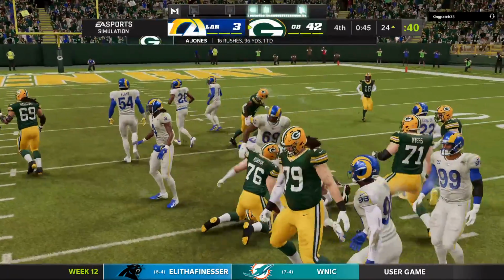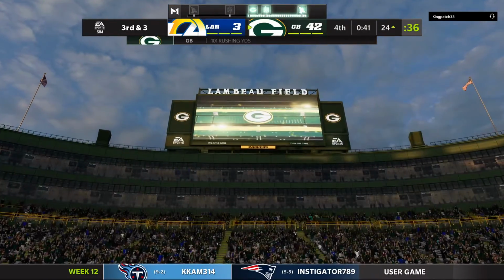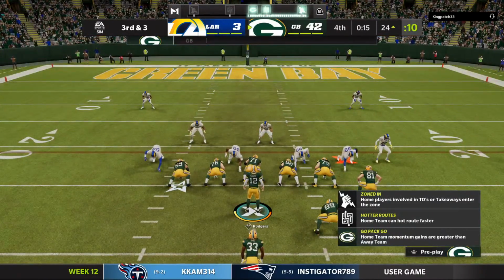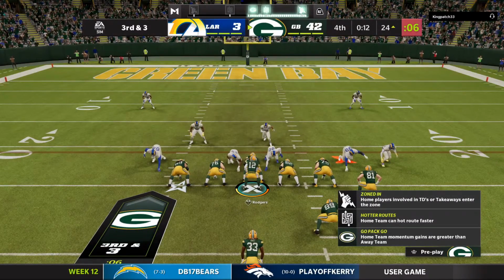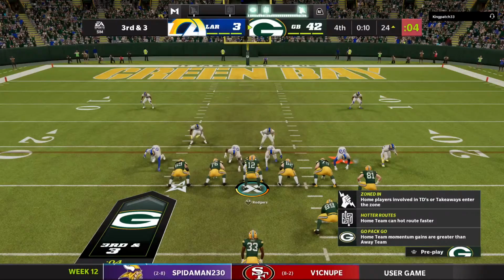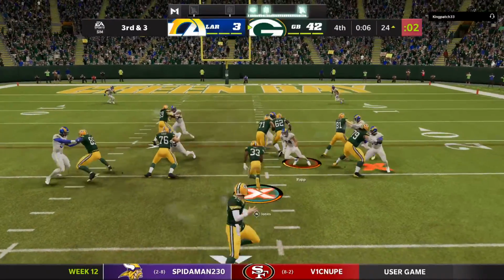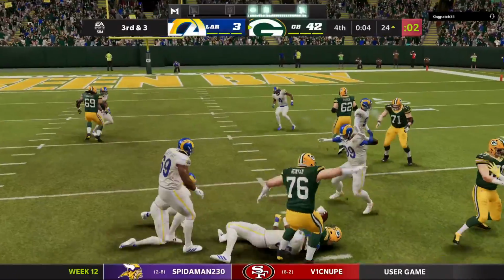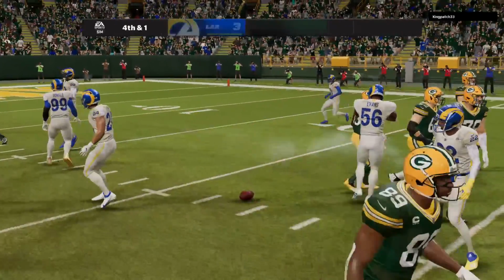And room there to work it inside the 25. 8 yards there on the carry, and now they're left with a much more manageable 3rd and 3. They'll try and run for it with Jones. And they're going to mark him down short, maybe by about a yard, if that.